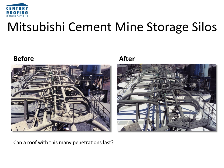The last set of roofs that I want to show you are some storage silos at Mitsubishi Cement Mine. The reason I am showing you this is because the conditions on this roof are tougher than anything you will encounter on your roof. There are a lot of penetrations on this roof. If you look at the picture on the left, you will see the roof before we started. The picture on the right is the finished roof.